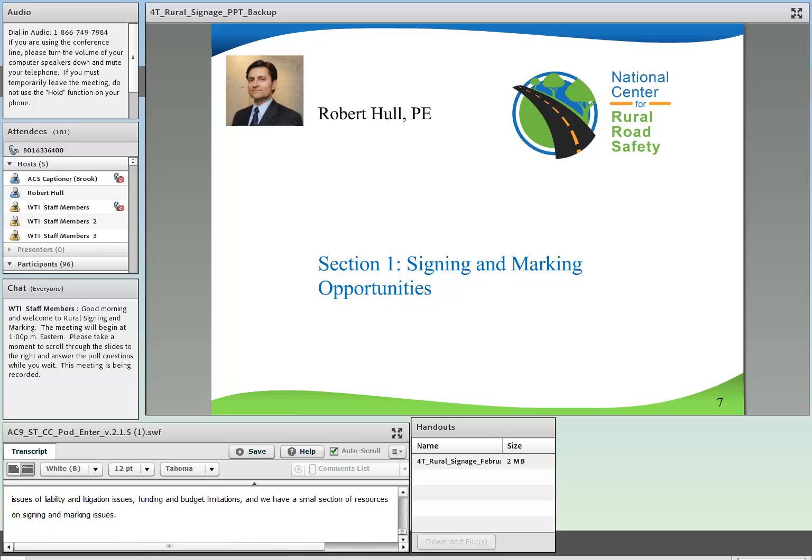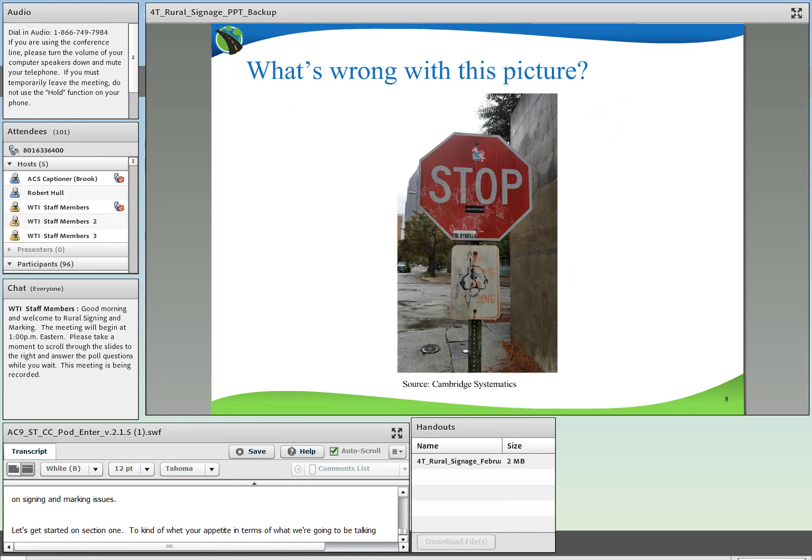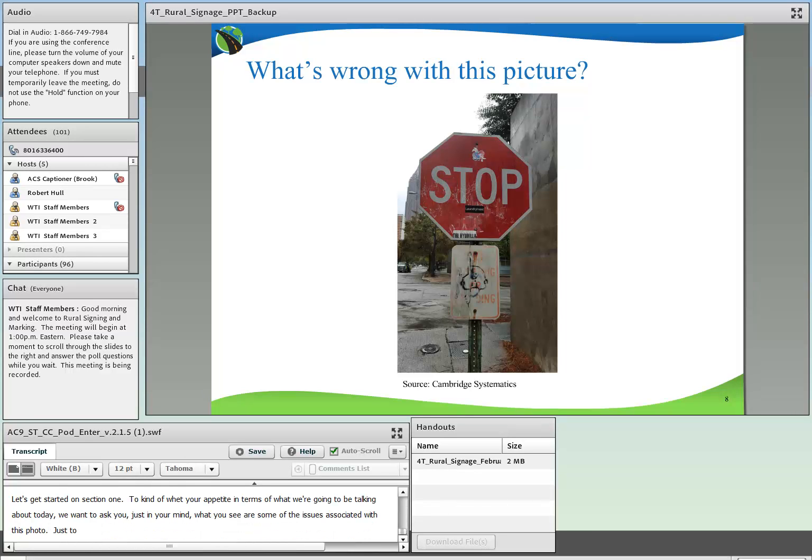And to whet your appetite in terms of what we're going to be talking about today, we wanted to ask you, just in your mind, to think about what you see as some of the issues associated with this stop sign in this photo. If you were involved with a signing program in your area, what would be some of the critical elements and critical issues you'd be recognizing here?